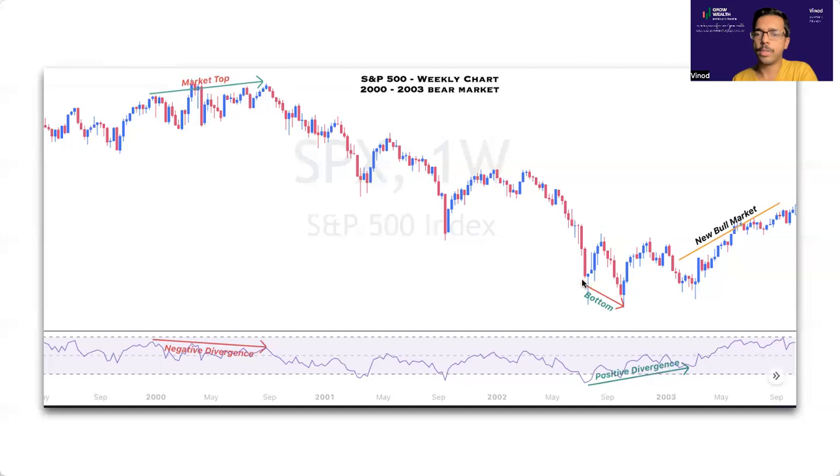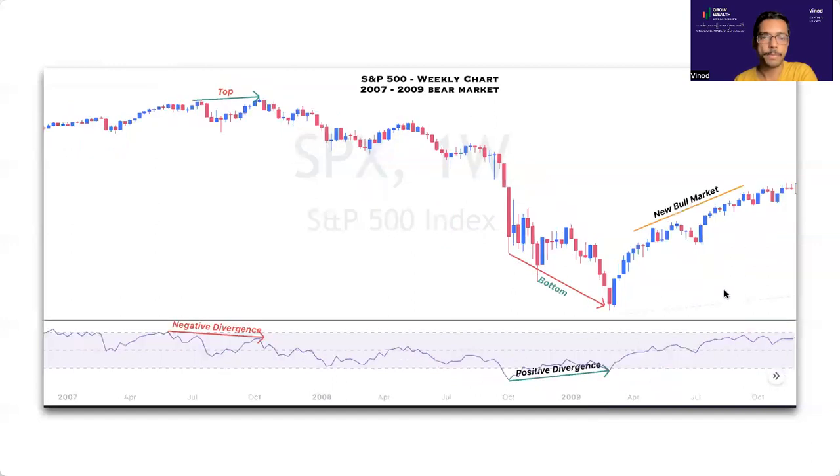Whereas close to the bottom, when the stock market gave a new lower low, the RSI gave a higher low, and then another higher low when it retested that low here. So when the market was going down, we have a positive divergence. Following a positive divergence, we had a new bull market after 2003.